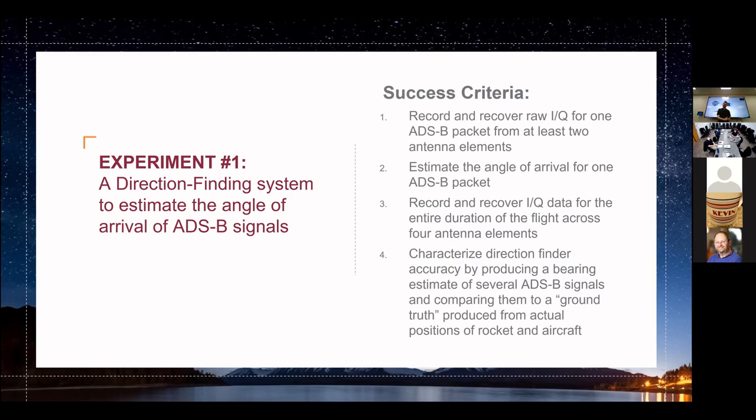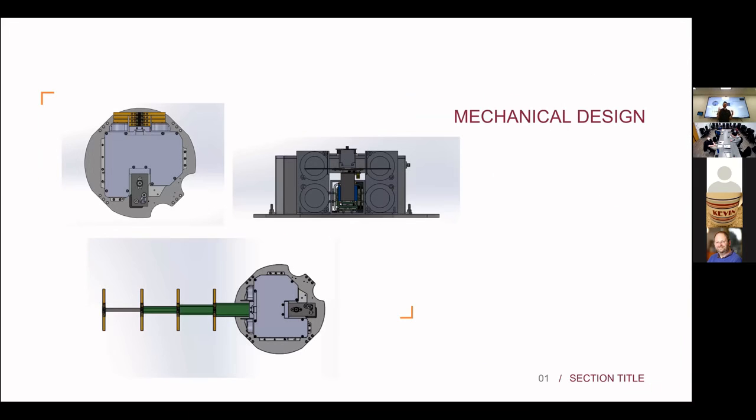Mechanical design of this mission. So, of course, very unique deployer requirements. We have to get these antennas spaced out at a uniform separation of half a wavelength at 1090 megahertz. You do the math, it's something like 13 centimeters.